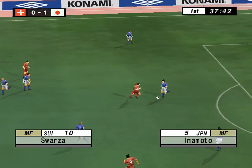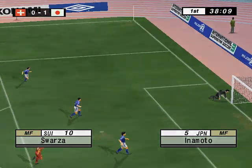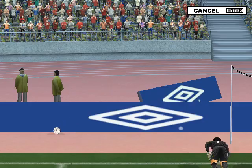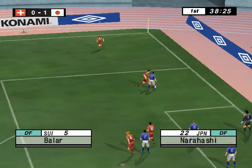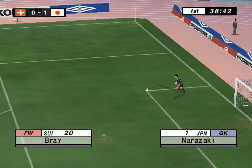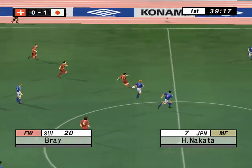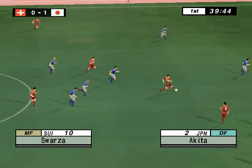He passes it backwards. That was a bad pass. From way out, deflection. It's Switzerland with the corner. Number 18 will take the corner. It goes out for a goal kick. Now from this position. Number 8. Japan are ahead by one goal.